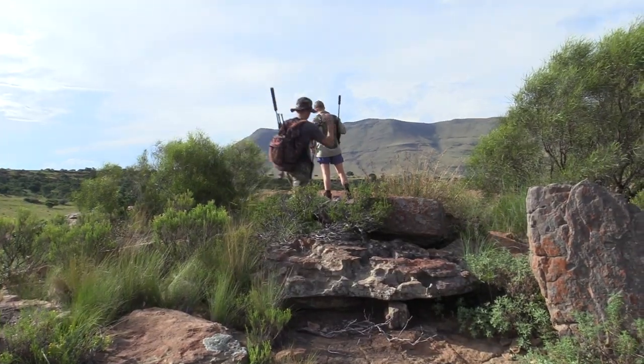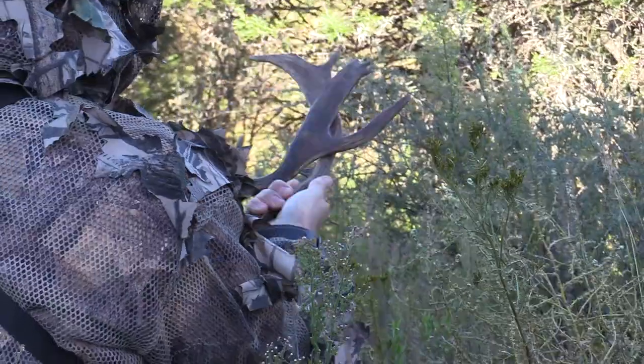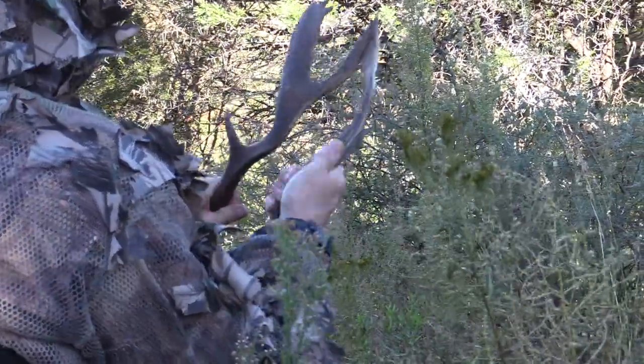This hunt, Sam and Nico are out harassing the warthog with the rifles, and my mate Darren and I are out hunting the fallow deer stags with the bows. It's April, it's rut, so we're going to be trying some American hunting techniques. We're going to rattle and maybe try and call them in.